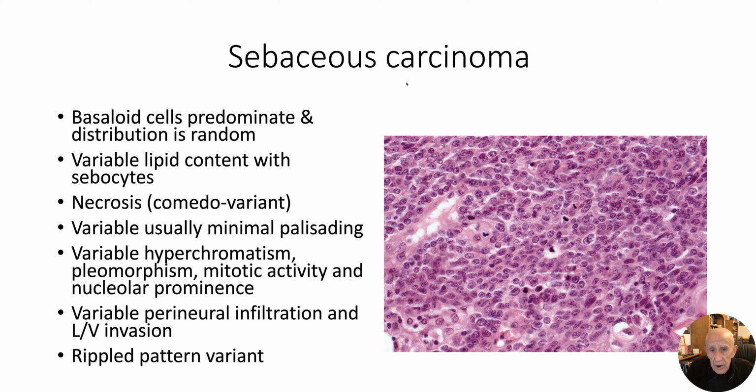And the thing about sebaceous carcinoma, which differentiates it from any other sebaceous tumors, is that generally speaking, the sebocytes are very much reduced in number. Sometimes they're extremely hard to find, and basaloid cells predominate. As you can see on this image on the right, you'd be hard pushed to call that a sebaceous carcinoma. You might notice that there are conspicuous mitotic figures, but that would be a very difficult diagnosis.